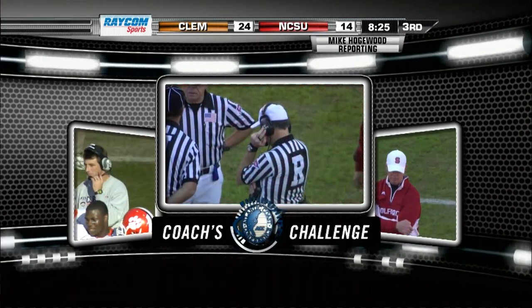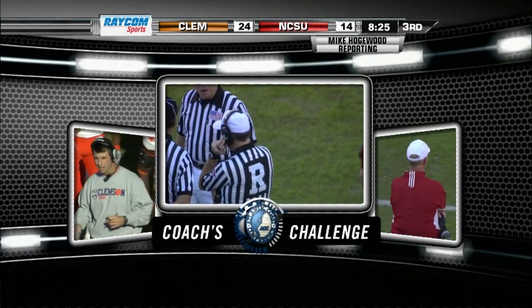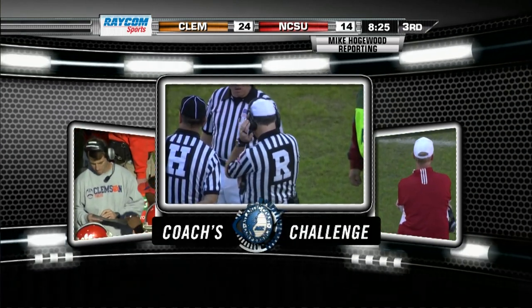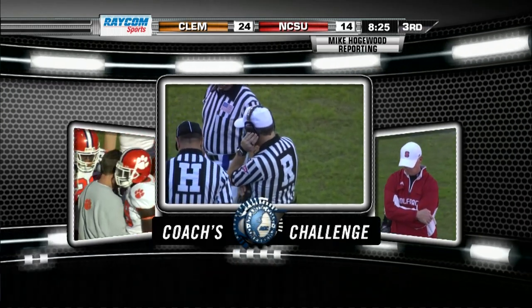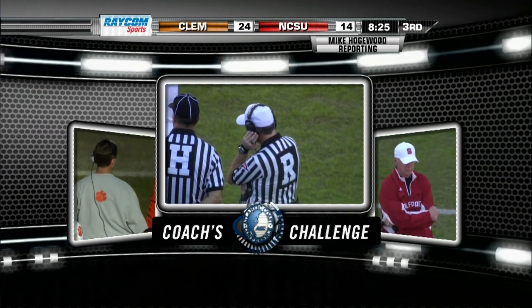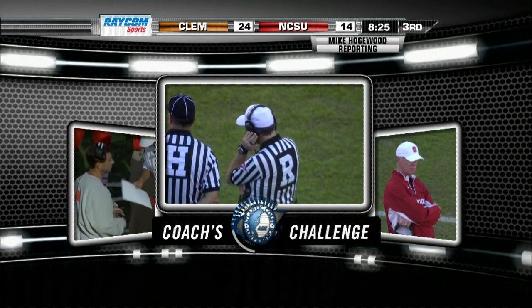Mike Hogwood, where are you? I want to tell you that Tom O'Brien has been staring down Tom McCreesh with his arms crossed. He knows that was a fumble, and this is taking a long time. Tom O'Brien just went up to him and said, "Why is this taking so long? It was a fumble." We'll see in just a moment. And again, State will not be charged with a timeout if this is overturned.